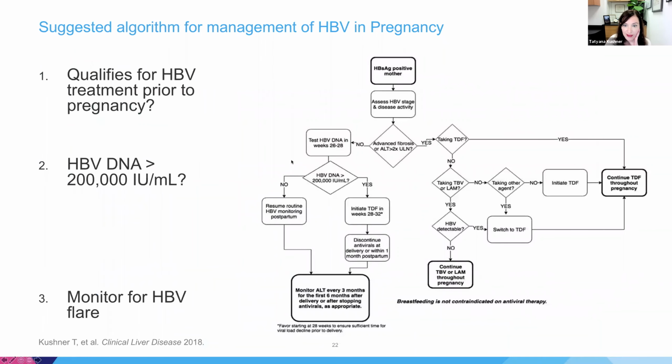So when I meet someone with hepatitis B during pregnancy, the first question to ask is, even prior to pregnancy, do they qualify for hepatitis B treatment? Because the guidelines for hepatitis B treatment outside of pregnancy also include other parameters such as the liver enzymes, right? So if they qualify for hepatitis B treatment based on AASLD criteria, then you initiate treatment even early in pregnancy.